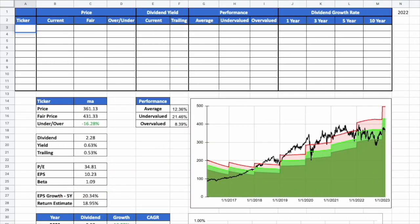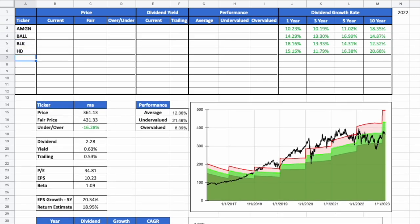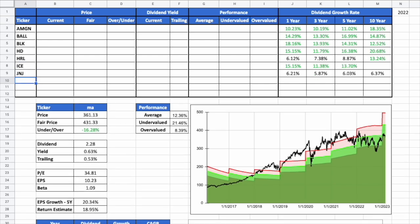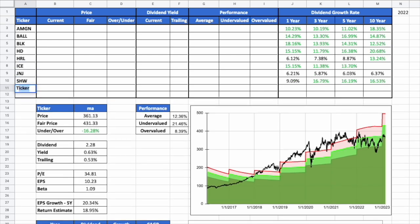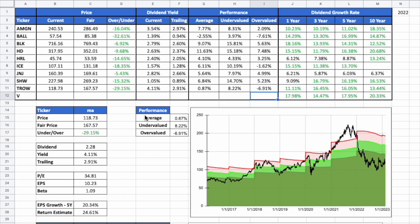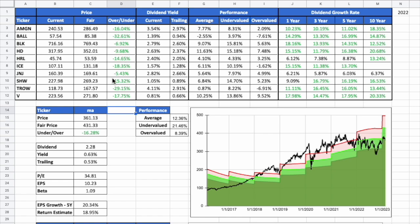Let me load all of the tickers into my DYT screener tool. First we have Amgen, Ball Corporation, BlackRock, Home Depot, Hormel, Intercontinental Exchange, Johnson & Johnson, Sherwin-Williams, T. Rowe Price Group, and Visa. And let's crunch the data. So it took a good 30 seconds for Google to do its magic and crunch the dividend yield theory analysis for each of these 10 stocks. And at first glance, we can see that all of them look potentially undervalued right now. Let's pull them up one by one so we can see the chart for each of these stocks.